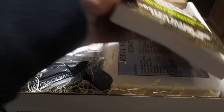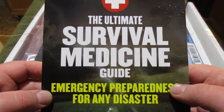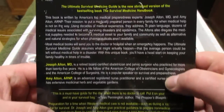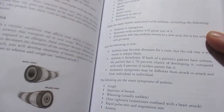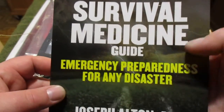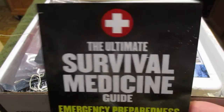Well, first off, right off the bat, you can see the Ultimate Survival Medicine Guide, Emergency Preparedness for Any Disaster. Joseph Alton, MD, and Amy Alton, his significant other, I presume. But it just looks like a basic medical reference book. I imagine a lot of the things are trauma-related, impact-related, emergency-related, as it states. So that's cool. I love the books BattlBox gives.